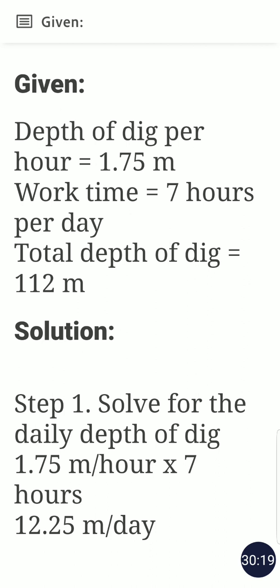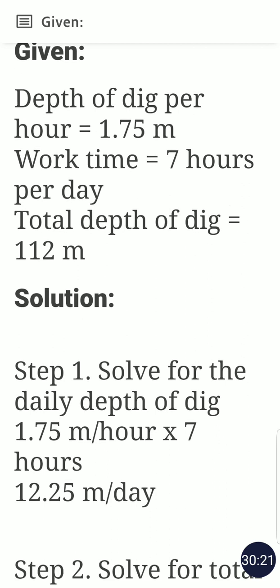Step number 1 is to solve for the daily depth of dig. So we just multiply 1.75 times 7. We got 12.25 meters per day. And that's the depth of the dig in 1 day. Okay, 12.25 meters. But the task involves 112 meters, so it's deeper.